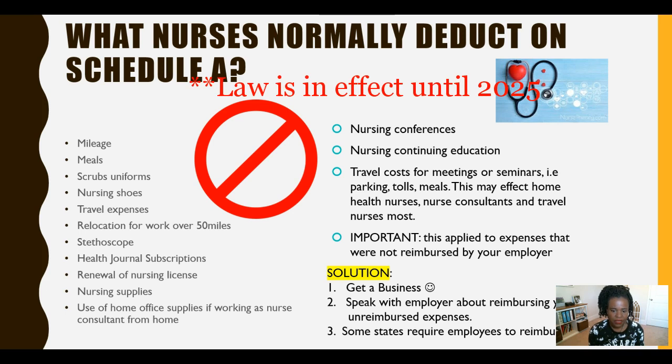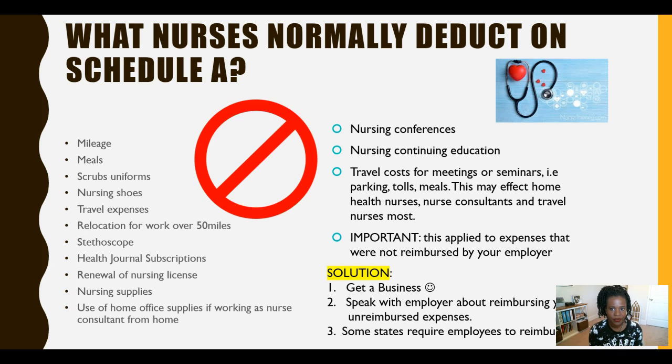But if you structure yourself properly with a business, or as a consultant or a nurse operating off of a 1099, then you can deduct some of these things. More so, it's going to open up a whole other list or group of laws that you can take advantage of as a business owner. And I truly feel that is one of the best ways.